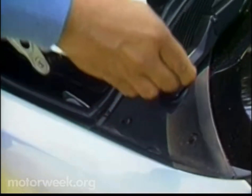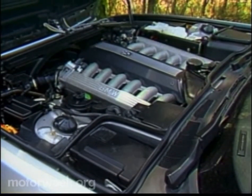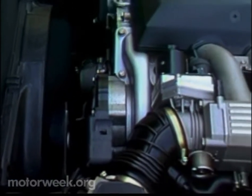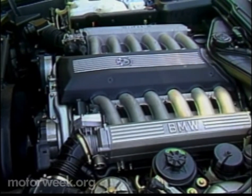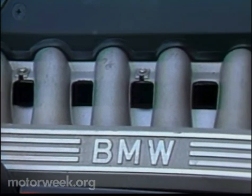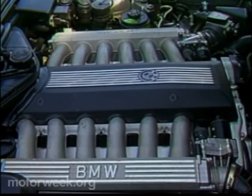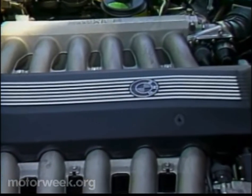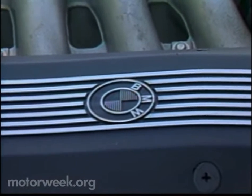This does. BMW's long-awaited 5-liter V12 engine. This unit uses an aluminum cylinder block and heads to produce 300 horsepower and 332 pound-feet of torque. But why 12 cylinders when the same horsepower can be squeezed out of an 8? The reason is smoothness. The more cylinders an engine has, the less work each cylinder has to do. The result is high power output with less overall engine vibration.